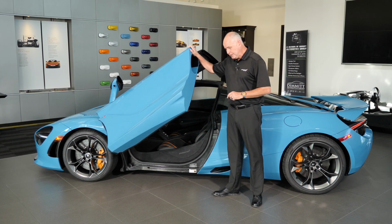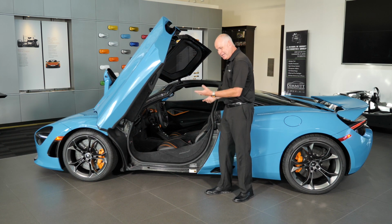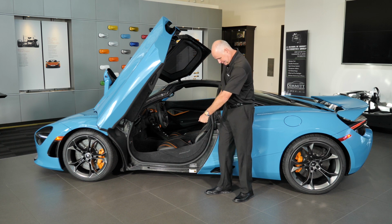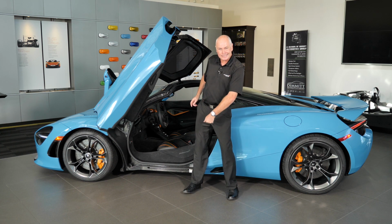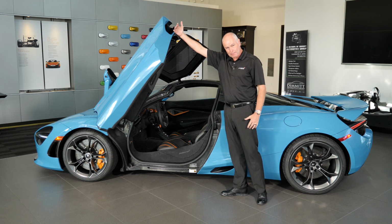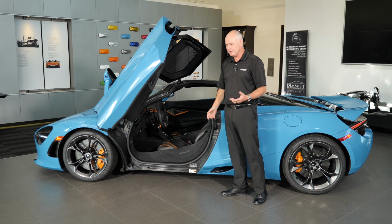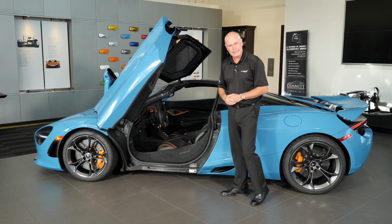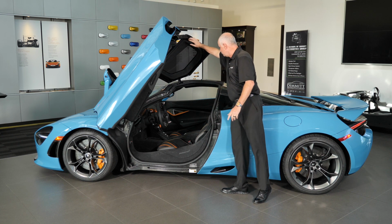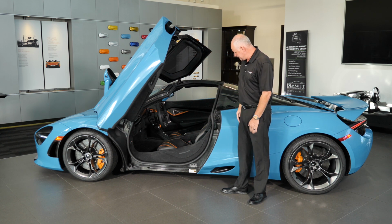One of my favorite features, it only opens up about 19 inches. So if you can think of a regular door opening up to here, you still couldn't get in the car. The carbon fiber frame means the door has to rise up. But it's opening in such a small space, it's very convenient for lifts and different things in people's collections. You'll also notice that the roof, half of the roof has gone with the door, giving us unprecedented access.